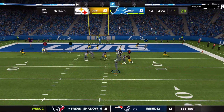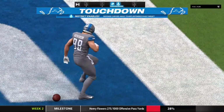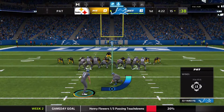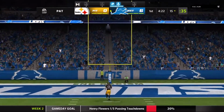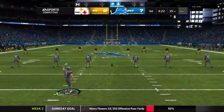Locke going to try and throw on 3rd down. Looking for Hockenson, and he's got him. Touchdown, Detroit. T.J. Hockenson, his first touchdown here of the new campaign. And the Lions take it right down and score on the opening drive. Extra point by Carlson, up and good. And that makes the score 7-0, Steelers, nothing.